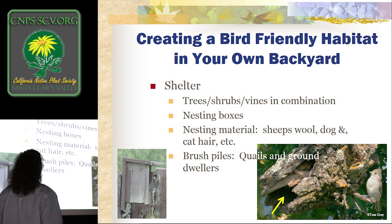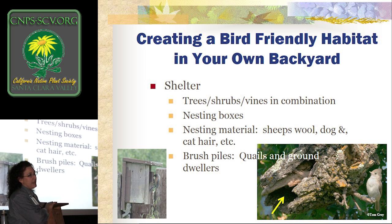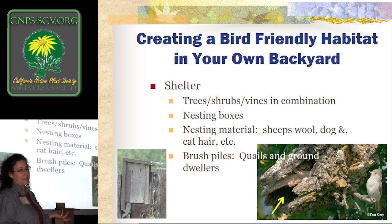One thing I wanted to show you is, I don't know if you guys can see this, there is an option if you can't necessarily provide as healthy a habitat as you would like, or maybe there isn't a variety. Some of our native birds are what are called obligate cavity nesters. They have to build their nests in holes of dead trees, things like that.